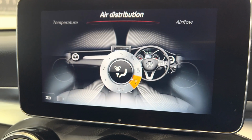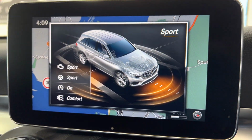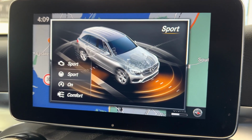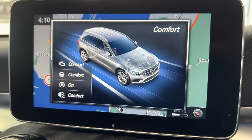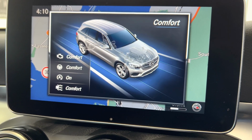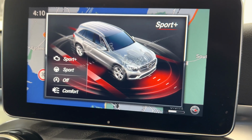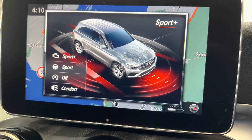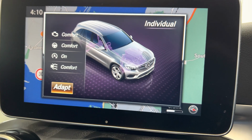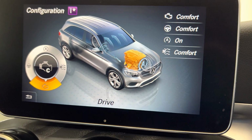Okay, let's come out of there. So there's your sport, and so basically, of course, in sport, let's show on here, comfort, you can see it's all in comfort, sport, and then sport plus, and then I think the next one is individual. Right, this is what I was going to do. So press down on adapt, and this is where you can select the engine.